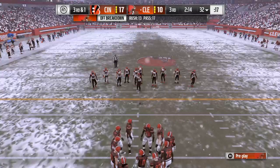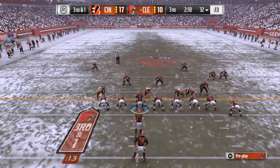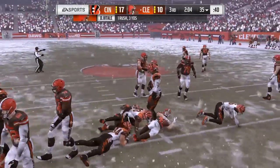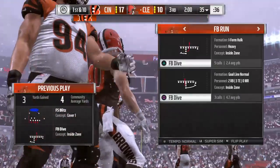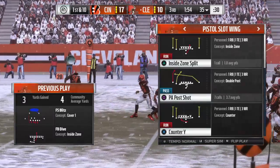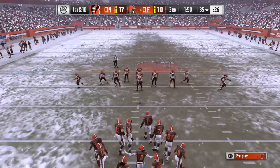So following the run, we'll see what they do here on 3rd down. On 3rd and short, going with a tight end. And he's going to have the 1st down yardage to the 35. So the offense has it 1st and 10.